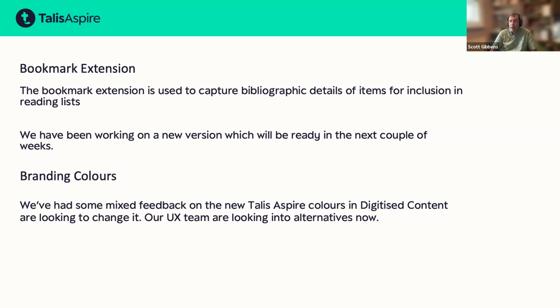Sarah's asked if the new extension will be updated. I'm not sure the exact way it has to work, but I'm pretty sure you'll need to install the new one. I don't think it automatically updates, unfortunately. So I do think it will have to be a brand new extension installation. But as soon as we've got that into the Google shop, the Chrome shop, we're ready to let you know.